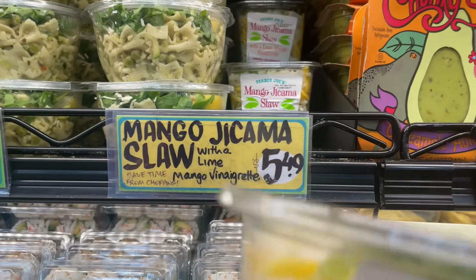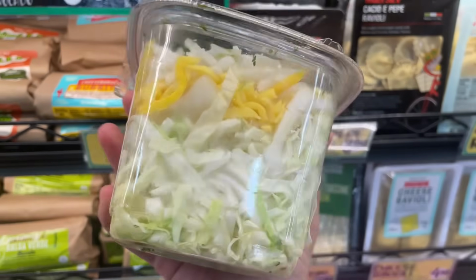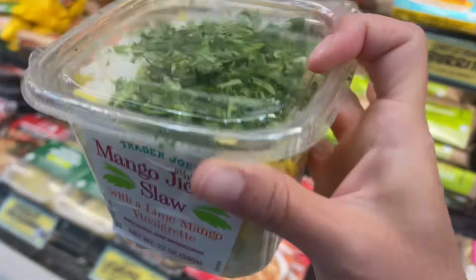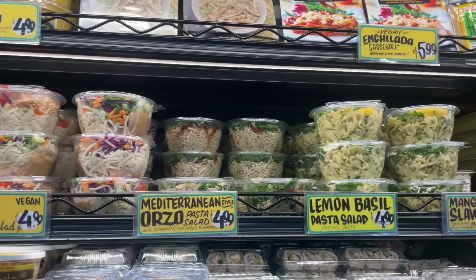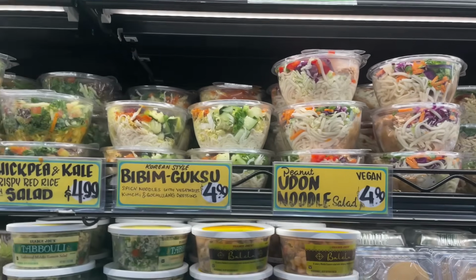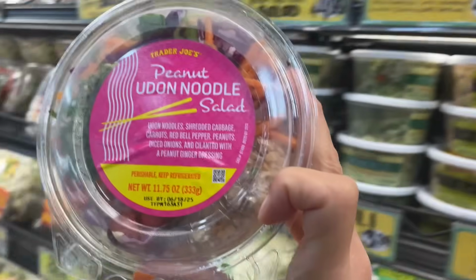Okay, this is $5.49. It's a mango jicama slaw with lime mango vinaigrette. This will be good as a nice salad for some crunchy, hydrating deliciousness. And all of these salads are perfect for lunches, so I'm gonna get some of these so that we don't have to spend money on lunches while we're out. I think I'm gonna get one of these peanut udon because this is vegan.